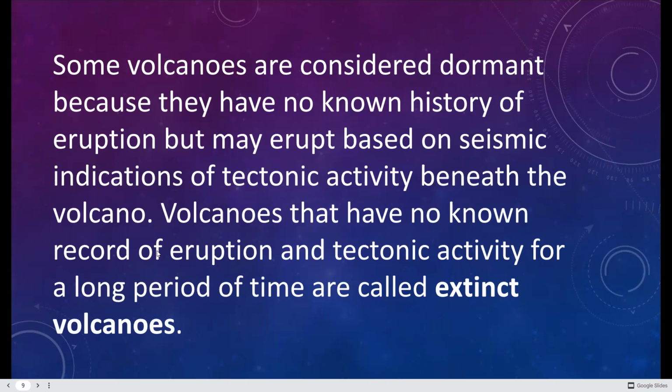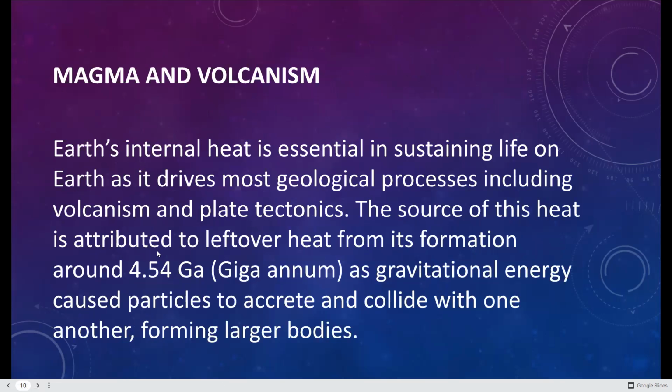Please take down the important terminologies there. This is how we study science. You take down important terminologies and define. Do not memorize, familiarize the terminologies.